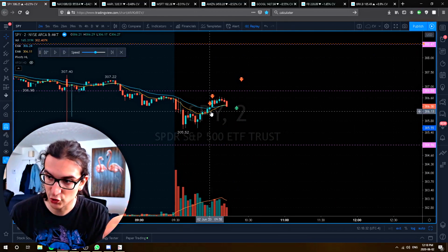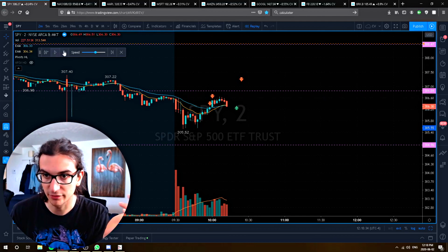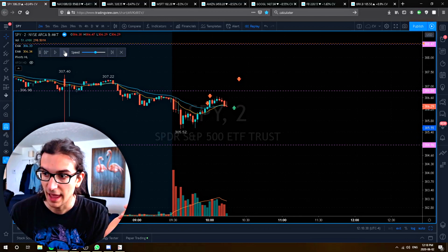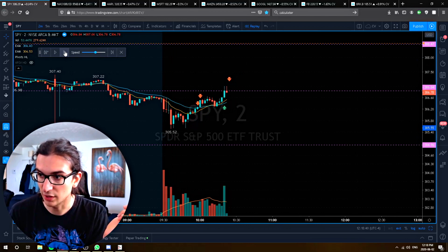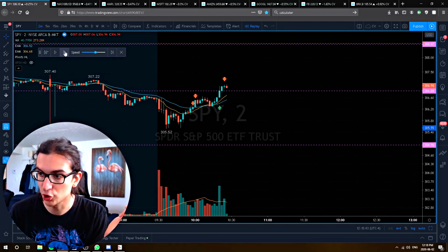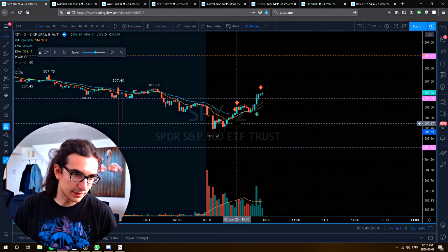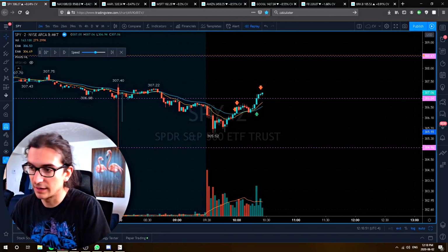I was scaling in short right here, buying a put on the offers, and my profit target was going to be around 305-ish. What happened was we consolidated, and then the bulls came to push this up above 306.85. That stopped me out. I stopped out of the trade. I had the order in and everything. It stopped out. I didn't wait around.